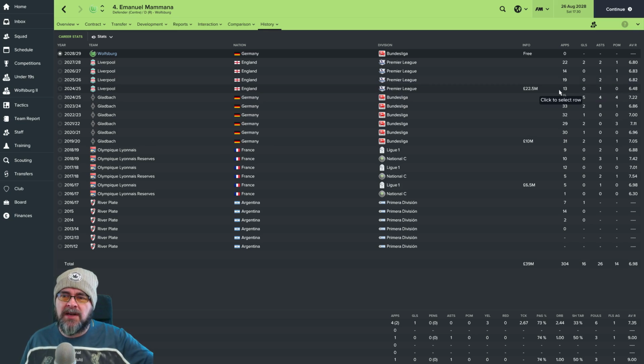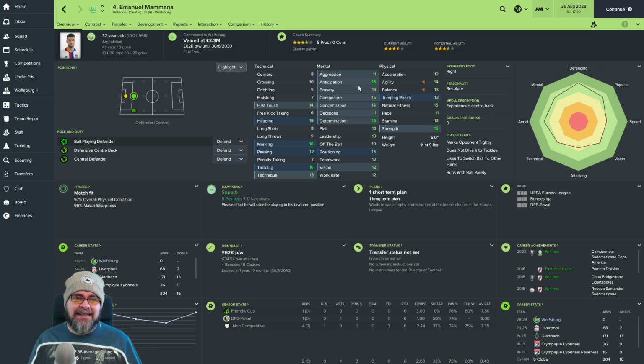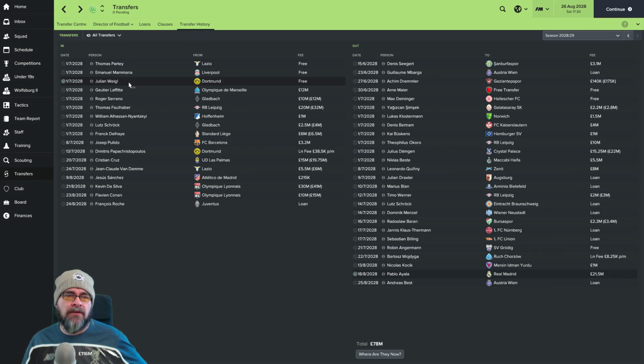Then he went to Liverpool for £22 million and was sort of fringe player there. Didn't really sort of show his proper skills, but he's 32, but he's still an absolutely solid player for a good season or two. Really well-rounded stats. I do like him a lot. I think he's going to be very good. Only on 62 grand a week, which is not too bad for a player of his stature.